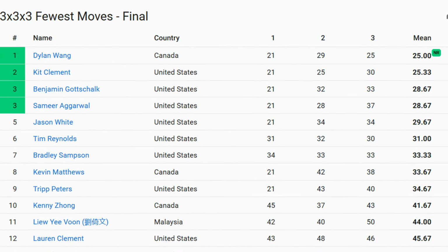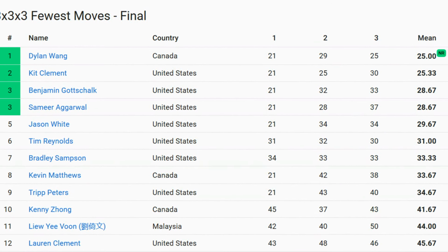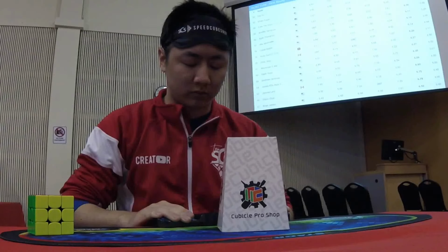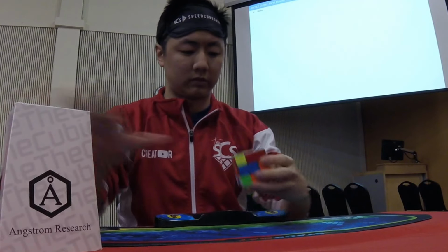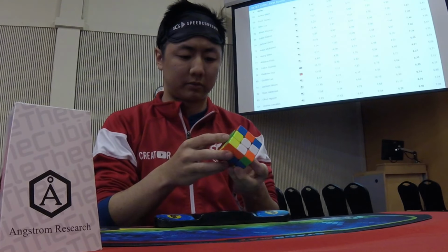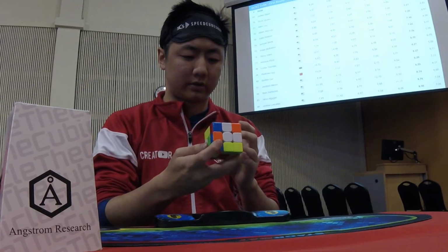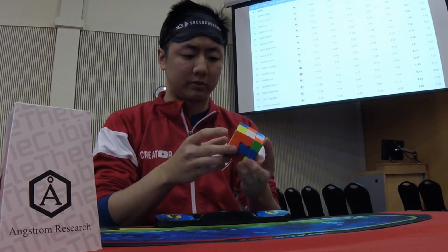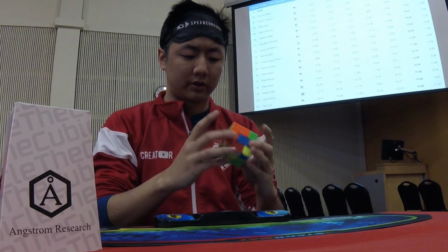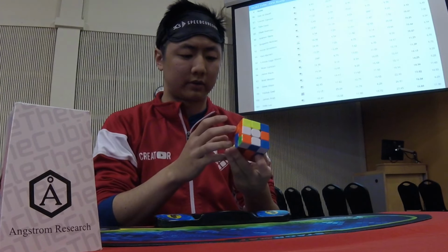And this is my PB mean, and 21 is also my PB single. Trust me, 25 is a lot better than I actually am. The 21 definitely helped out a lot in this average. So that's pretty much it for this competition. Obviously, I'm really happy with the 21 move solve, but it also feels like that was way too lucky. Although I am really happy with the mean that I got, because the 29 and 25 were still a lot better than I actually had to do, which was just like a 30 and a 31 to get national record. If that had happened, I would have really felt like the 21 carried this entire mean, but with the 29 and the 25, this mean does feel a lot better.